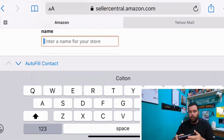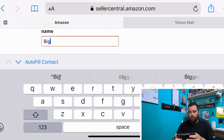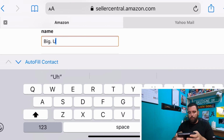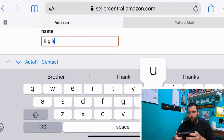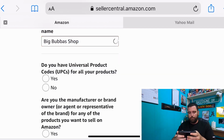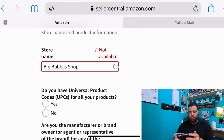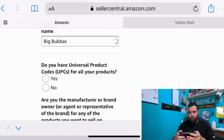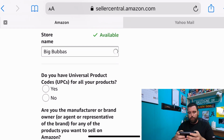We're going to put Big Bubba's Shop. Okay, it'll check to see if it's available. That one's, how's that not available? I'll try Big Bubba's. Big Bubba's is available, so we'll use that.